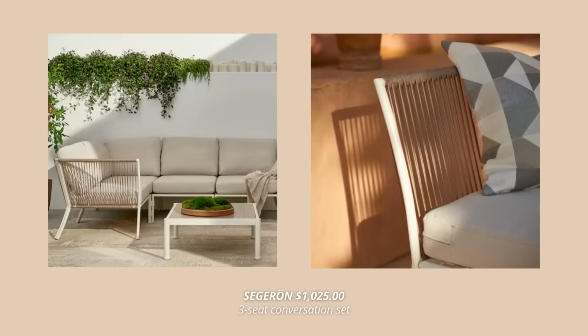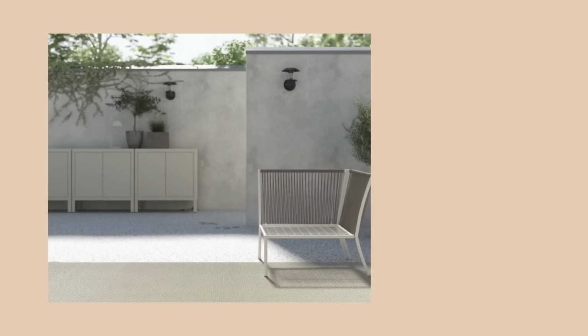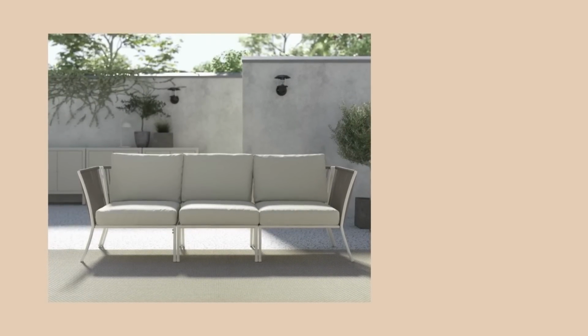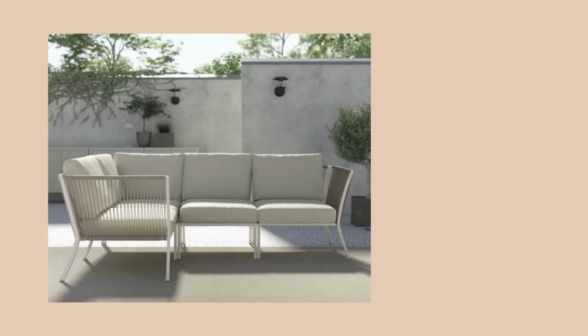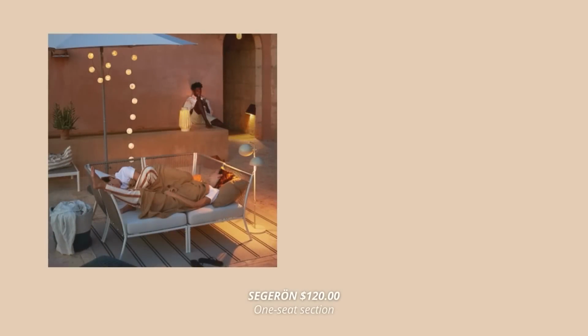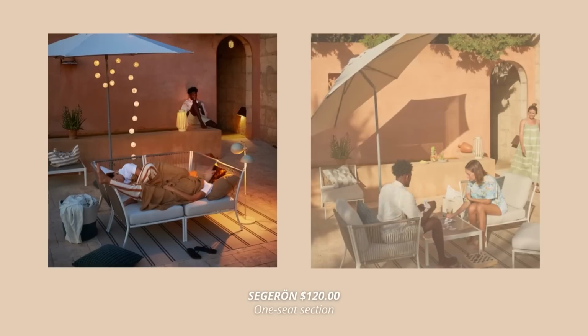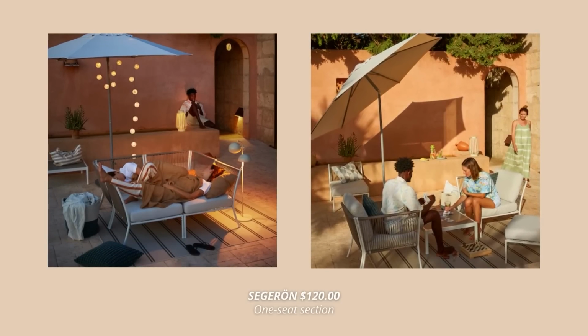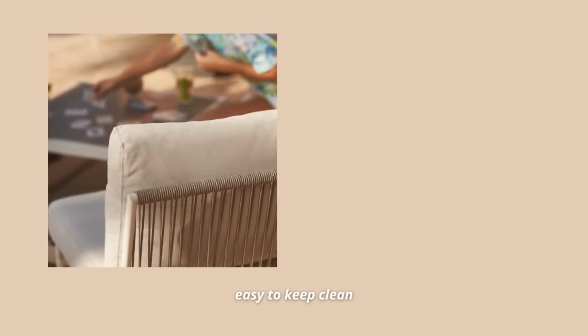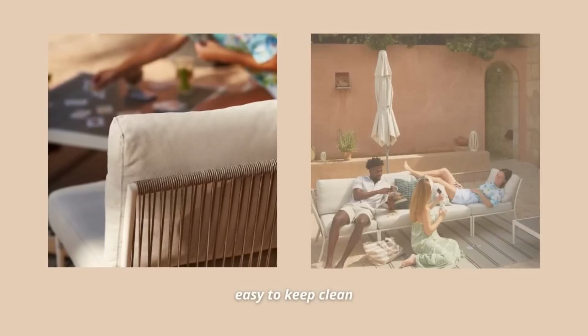This one looks so minimalistic and sleek. Even though the cushion is such a light color, it's water resistant and so easy to keep clean and fresh as you can take it off and machine wash it. And the best part is that this whole series is modular, which means you can combine different seating sections to create a sofa in a shape and size that perfectly suits your outdoor space.